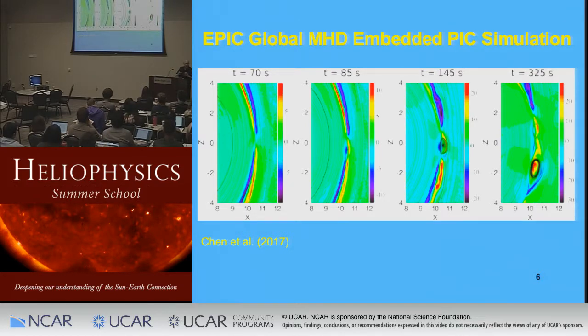volumes governed by so-called PIC models in regions where reconnection is taking place, and they couple it both in and out of that region to a global MHD simulation. You can see these flux ropes forming very nicely. This was a recent PhD dissertation at the University of Michigan in Gombosi's group. Here you see an X line forming. This is the magnetic field in and out of the plane. This is a cut through the noon-midnight meridian. These are flux ropes forming here, here, here, and moving.